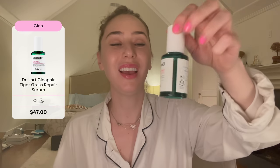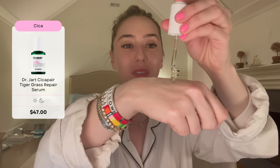And last is Dr. Jart's Cicapair Serum. If you have underlying redness, it is a beautiful one. It is also in a stupid dropper, but it is the best dropper I've seen on the market. It is one of the most stable droppers I've actually encountered. And it has a green tint that helps to fight off the red that your skin may have. And so it helps to neutralize any underlying redness that you may have. In addition to having cica, which is a great calming and anti-redness ingredient.